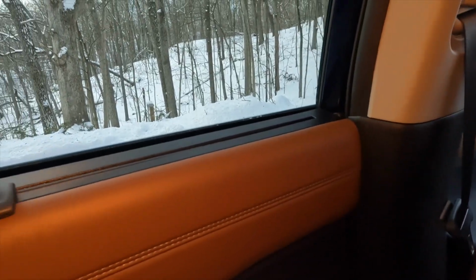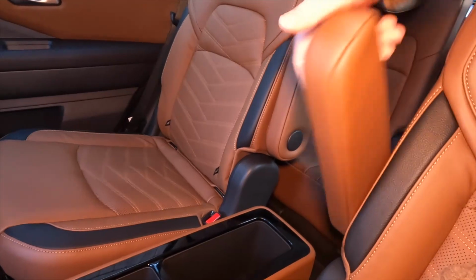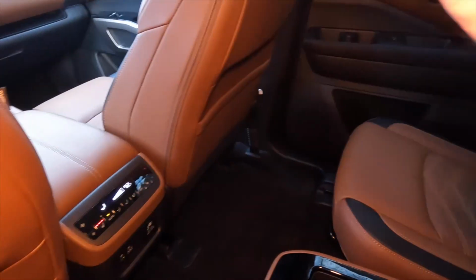Also, more comfort back here because we have manual rear sunshades. And no, we don't have one center armrest right here. We each get our own individual armrest right here, and it is lovely. All right, to the front.